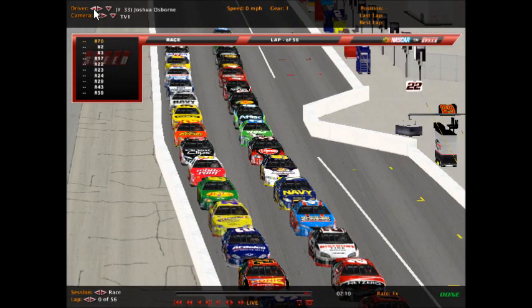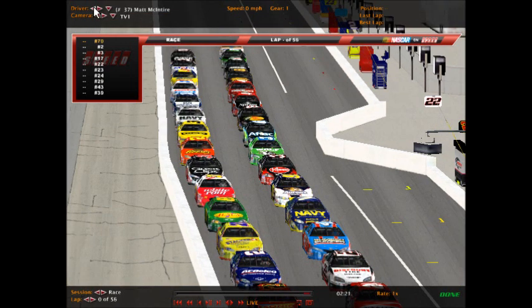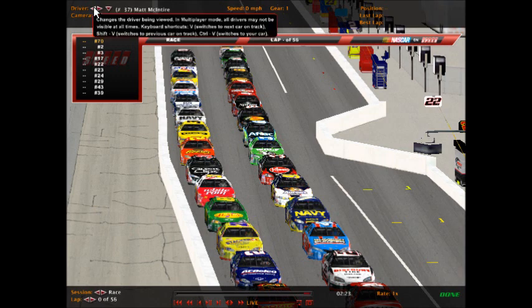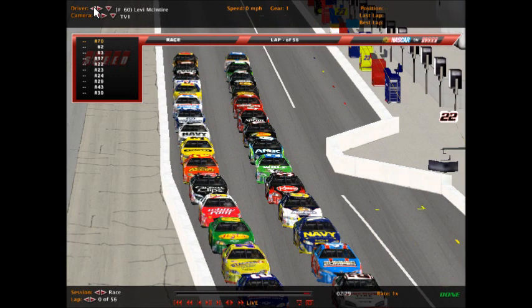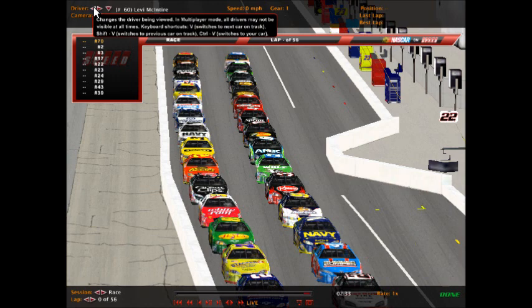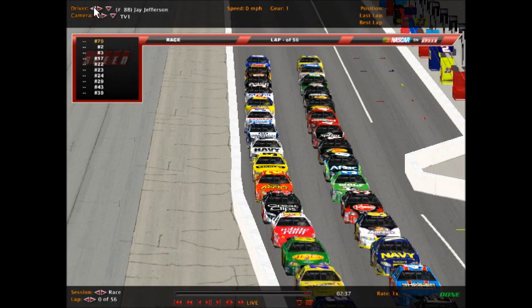Next row down has car 33, Joshua Osborne in the Ream Chevrolet, and he won this season at Indianapolis in the Brickyard 400. He'll be alongside car 38, Nathan Hudson in the Great Clips Toyota. Next row down has Matt McIntyre in 37 and Gene Sanford in 21, winner this season at the first race at Talladega. Next row down has the winner at Richmond, Levi McIntyre in 60, the Aflac Ford, and Carter Friesen in car 36, the Stanley Tools Pontiac.